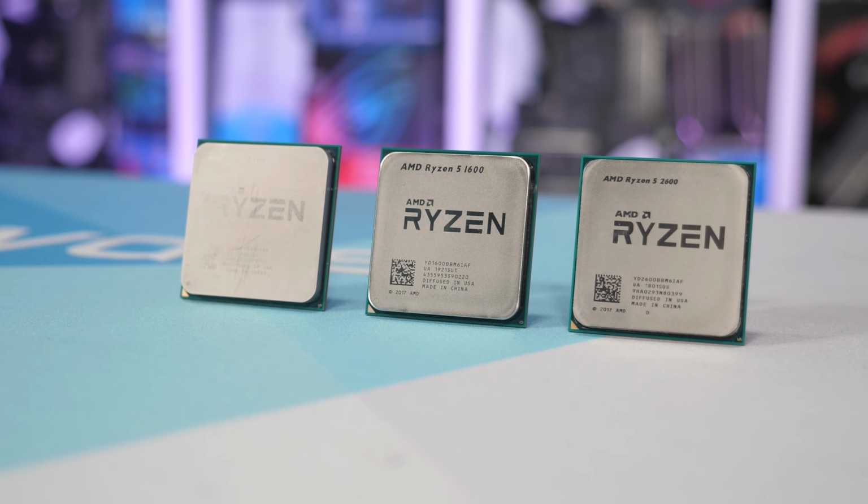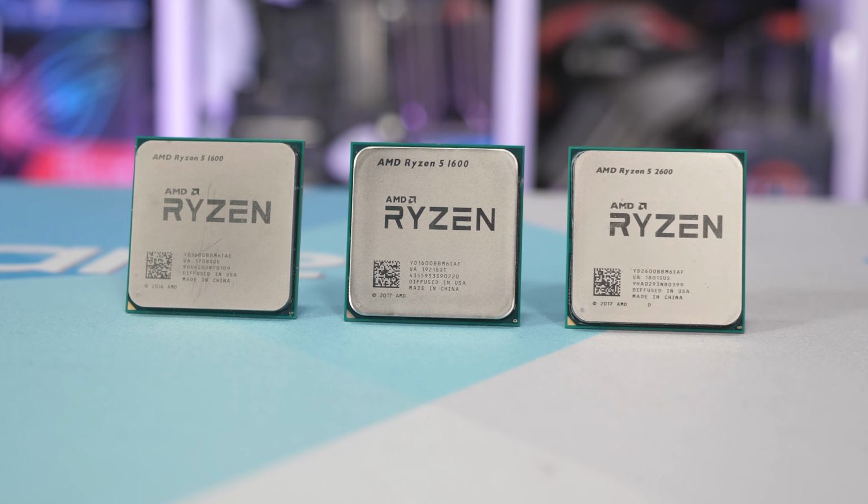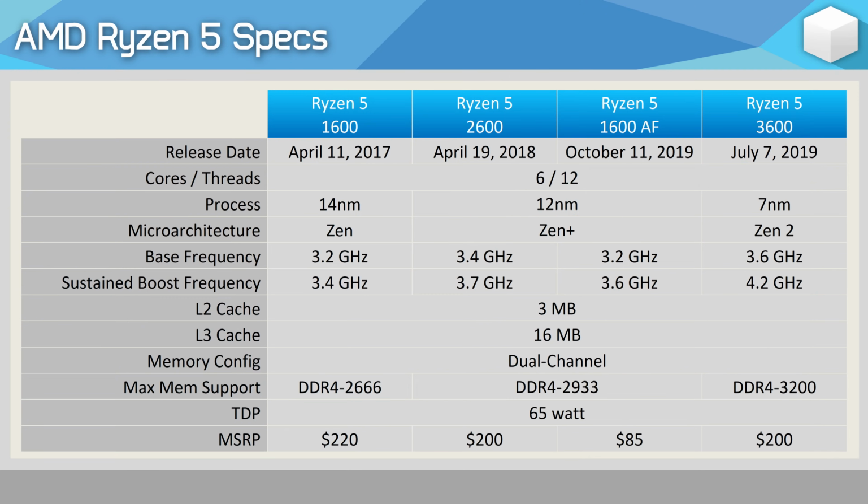So we'll probably do a quick recap first. The Ryzen 5 1600 was released back in April 2017 for $220 US, and it's of course based on the original 14nm Zen architecture. Its 6 cores came clocked at 3.2 GHz for the base, with an all-core boost clock of 3.4 GHz, and it was cooled using the Wraith Spire. A year later, it was replaced by the Ryzen 5 2600 at $200 US. It too was a 6-core processor, but this time featured updated 12nm Zen Plus cores. For the clock speeds, it ran at a base of 3.4 GHz with an all-core of 3.7 GHz, and because the newer process was more efficient, AMD downgraded the cooler to the Wraith Stealth.